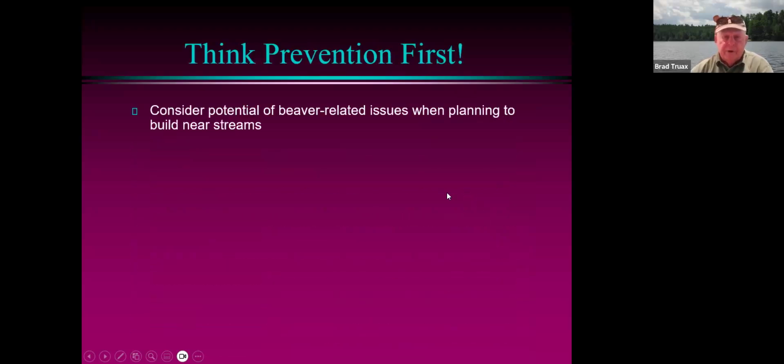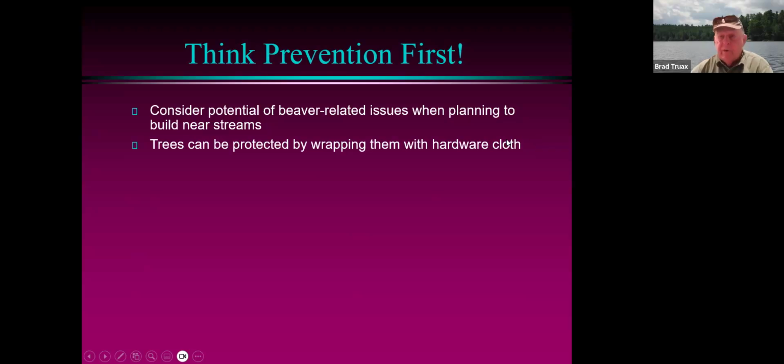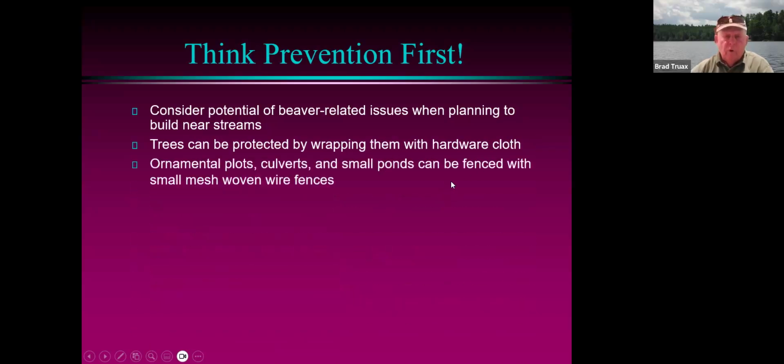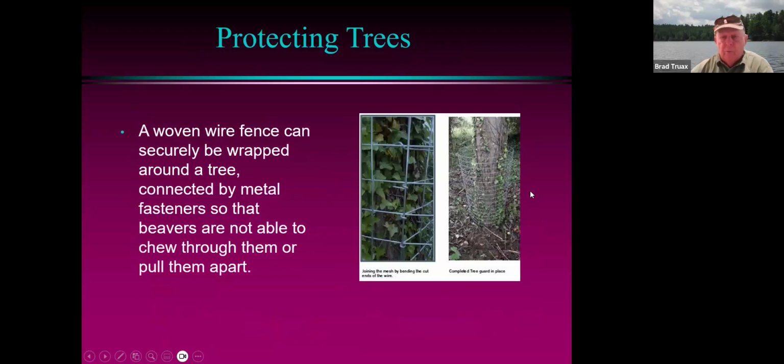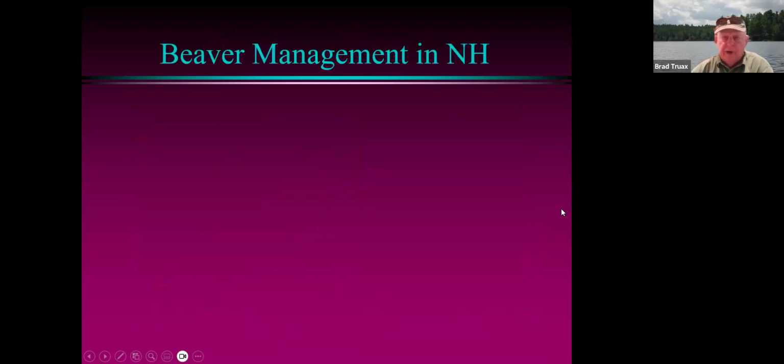But if you think about prevention, there are a number of things you could do if you're planning on building near a stream. You can protect some of the trees by wrapping them with hardware cloth. If you have ornamental plants or culverts or small ponds, you could use fencing with mesh woven into the wire fences. You might clear the trees and shrubs that are near the ponds, and don't plant any crops or potential food sources within 100 yards of any streams or ponds. And again, this is just showing a woven wire fence that could be put around a tree or ornamental plant to keep the beavers out.